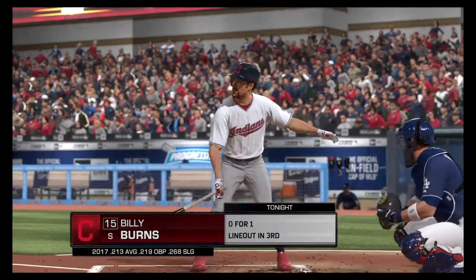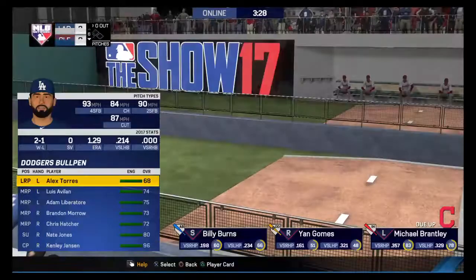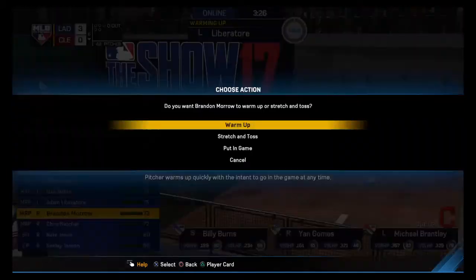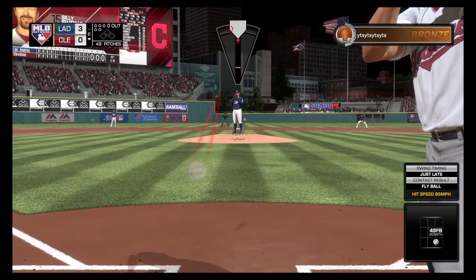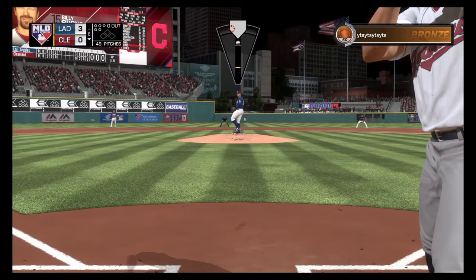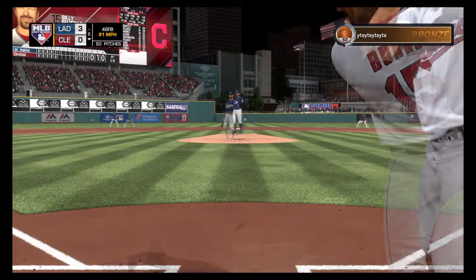Striding in once again, Billy Burns. He'll have the opportunity to center fielder, Billy Burns. Some action in the Dodger bullpen now as it appears they have both a lefty and a right-hander up and throwing. Swing and a miss, and he's behind 0-1.